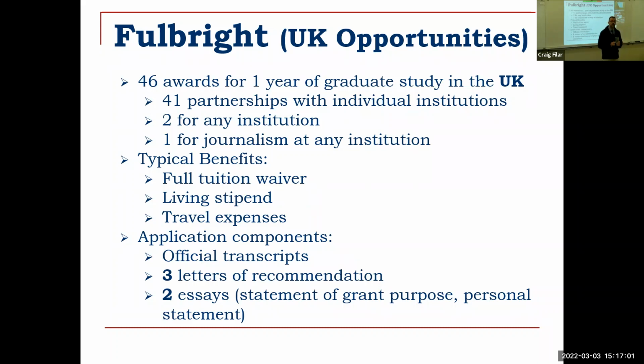In the UK, for the most part, it is for 1 year of graduate study. That you can see here, there's 46 awards that they call partnership awards, where you can go to an individual institution. And so very similar to the Marshall Scholarship in that you have a large number of schools to choose from. But here it's for 1 year and 1 year only on the Fulbright. And again, you can see here, the benefits are very similar to the other ones.